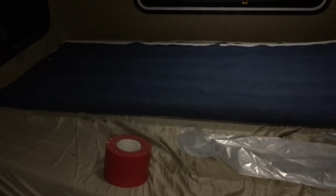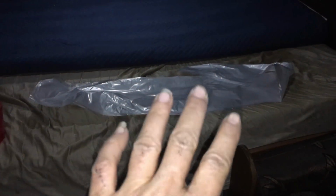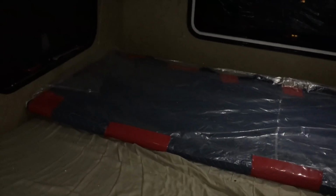All right, I know it's dark, but I got the foam with the moving blanket on top of it ready to go. It's all folded up, but I'm gonna take this garbage bag and create like a vapor barrier and use the red tape to hopefully hold it in place. Hopefully it holds. I'm gonna try to flip it up and squeeze it in.